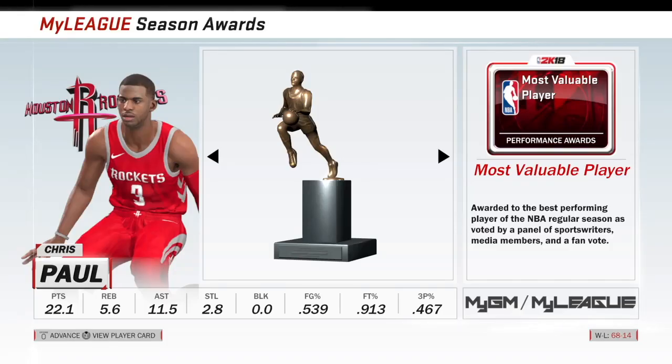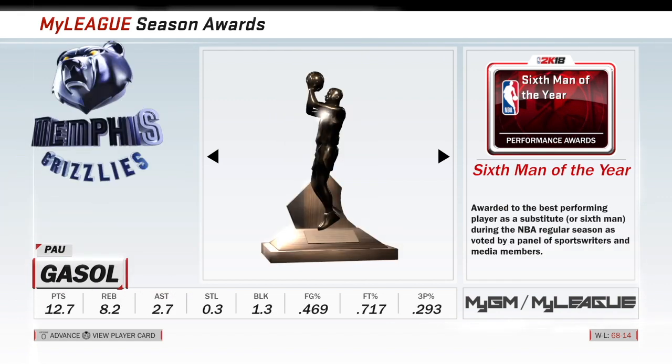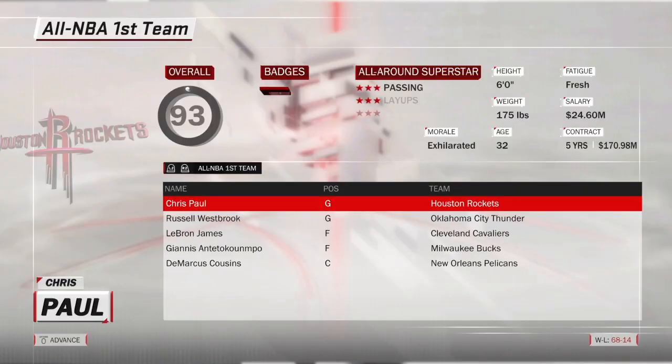Here we're at the end of the year. CP3 is your MVP. Milos Teodosic is your Rookie of the Year. Powell is your sixth man. And Rudy Gobert's defensive player. Jerian Grant is most improved. And Mike D'Antoni wins Coach of the Year.